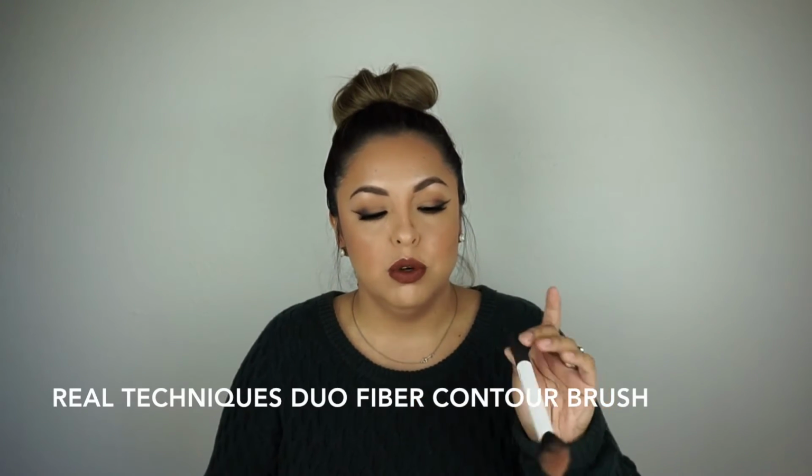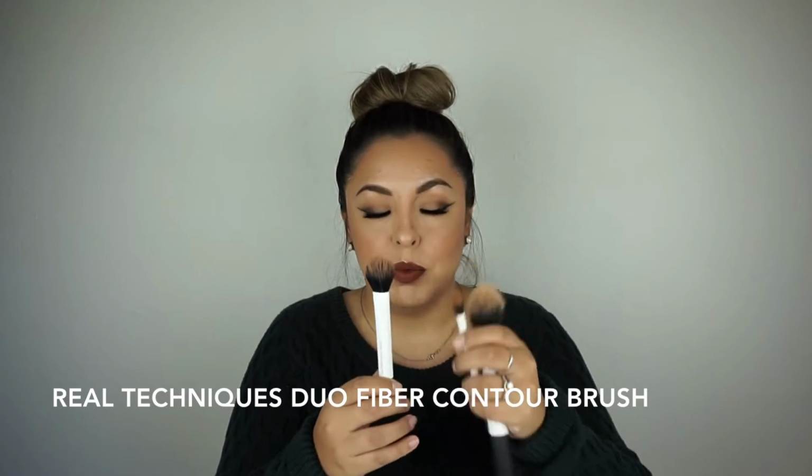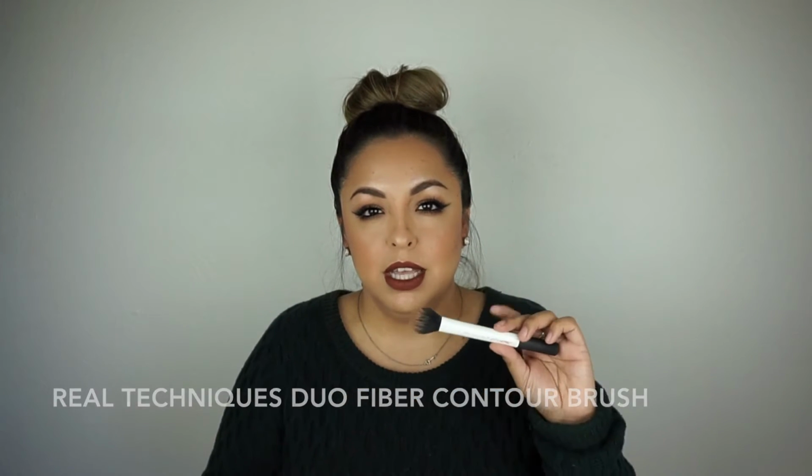So another product I can't put down lately is this Duo Fiber Contour Brush. This comes in a trio with these, and it's from Real Techniques. This brush specifically has just been like changing my life. Like, there's days where I contour and I feel like it's too harsh, or other days where I've contoured and I feel like it doesn't look like anything. This is perfect. I feel like it's so soft. It blends your product out so well. It picks up the right amount of product, doesn't deposit it too heavily, and it just allows you to get in this area without giving you too big or too sharp of a contour.